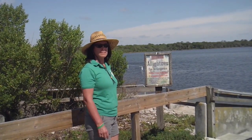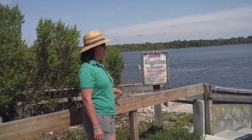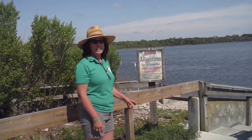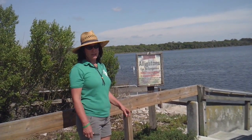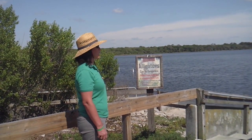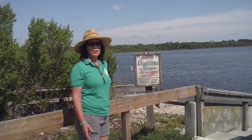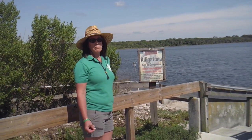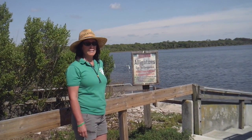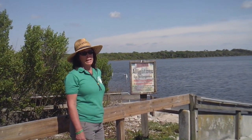Hey, Miss Kelly, look at that sign. Yes, and that sign says alligators can be very dangerous. So anytime that you're here fishing, and you really don't want to be swimming here because there are a lot of big alligators. Should you feed alligators? No, absolutely not. And that's one thing about our crabbing that we're doing, we are using pieces of chicken, so you need to make sure that you're very aware of your surroundings.